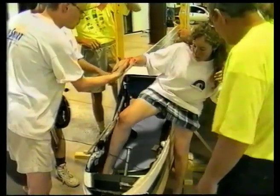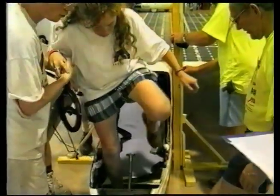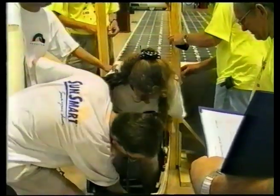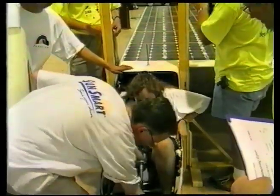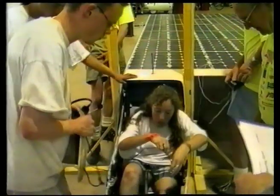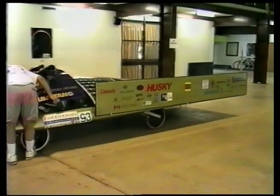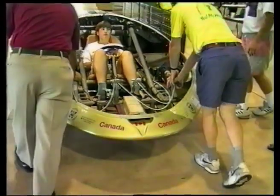The drivers of Solution have an average weight of 50 kilograms. The rules allow for a minimum driver weight of 80 kilograms, hence the car has to carry 30 kilograms of lead ballast. Most importantly, the cars have to be roadworthy.